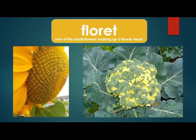Our next word is floret. A floret is one of the small flowers making up a flower head. So one of the best examples I could give you, something you're probably familiar with, would be a head of broccoli. These are called broccoli florets, and you can see these ones are actually flowering. When we eat broccoli, these flowers usually haven't bloomed yet, right? But we can see all these yellow flowers that are blooming, and it's going to make one big giant flower head once they've all opened.